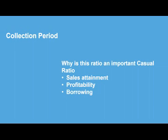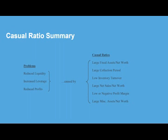So why does this ratio matter? So sales attainment, profitability, borrowing, all that comes into play for the collection period. So if we think about a summary of our causal ratios, we have reduced liquidity, increased leverage, and reduced profits caused by, and we can look at our causal ratios to see that, large fixed assets over net worth, a larger than average collection period, a low inventory turnover, large net assets to net worth, lower negative profit margin, large miscellaneous assets to net worth. Those can all cause problems like reduced liquidity or increased leverage, or lastly, reduced profits.